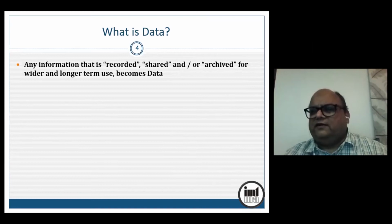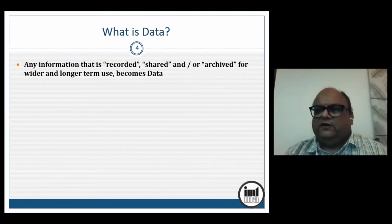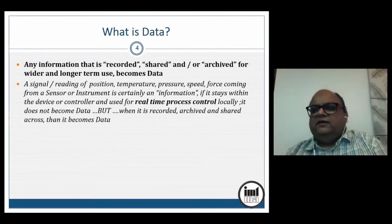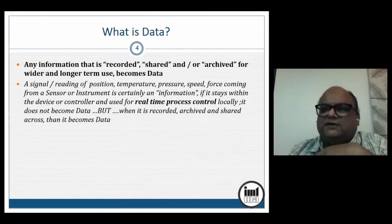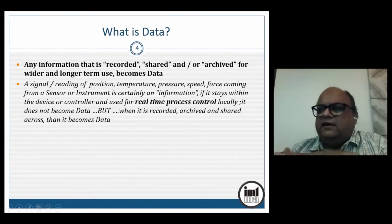When the reading is recorded, shared, and archived for use over the long term by multiple people, it qualifies to be called data. So a signal could be a reading of position, temperature, pressure, speed, force coming through a sensor or instrument. It is information, all right, but it is not data yet. If it stays within the device or controller, and is used locally for real-time process control, say closed loop control, PID control, it does not become data. But when it is recorded, archived, and shared across, then it becomes data. I hope the definition is clear of what we mean by data when we say data analytics.